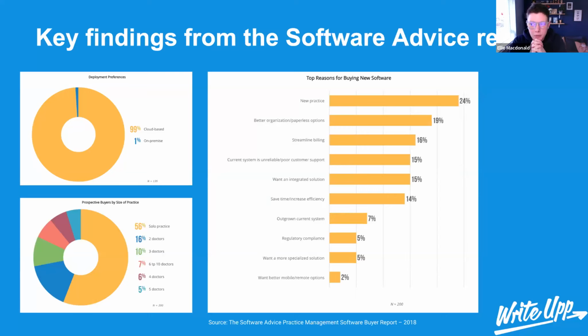Also, if I go down to the bottom left, the prospective buyers by size of practice, really interesting one. Solo practitioners are the ones who seem to benefit and are more interested than most others in practice management software. This is because they don't necessarily have administrators working for them. They need something that will basically do the admin for them. They'll do all that stuff so they can just get on and do the job that they're there to do instead of all the other background noise. So solo practitioners really do benefit the most from this software.